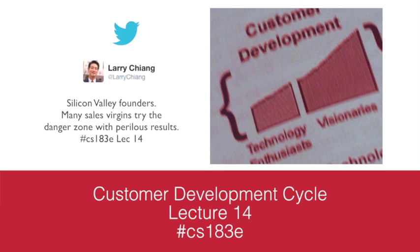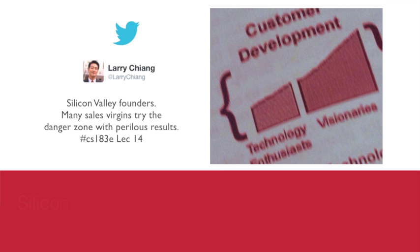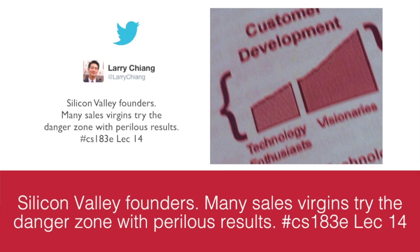Silicon Valley sales virgins will try to sell and attempt their first sale in this red zone, in this area to the left of the chasm. And when I say sales virgins, virgin meaning a person who has not done it before. If the phrase virgin or popping your cherry or busting your hymen makes you unhappy, you should be unhappy because sales virgins are dying.